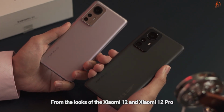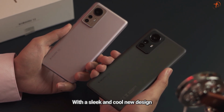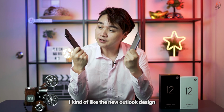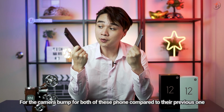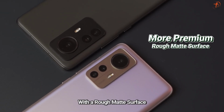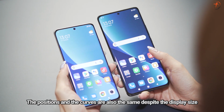Now, first off, from the looks of the Xiaomi 12 and Xiaomi 12 Pro, they both look pretty similar with a sleek and cool new design. I kinda like the new outlook design for the camera bump for both of these phones compared to their previous one. And the whole back cover also feels a lot more premium with a rough matte surface. On the front, the position and the curves are also the same despite the display size.